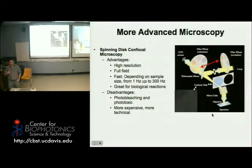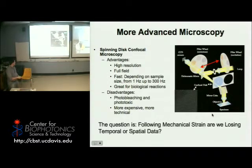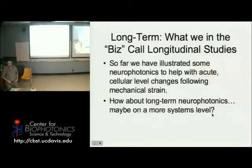I think the injury is so large that calcium is just filling these cells. I mean, that's pathological versus physiological. So that's one thing. So are we losing these temporal and spatial data? Possibly. I don't think so, but I think it's important to look at. And again, the longitudinal studies, remember, part of my interest in this is not what happens to cells in 24 hours. We have a 12-year-old who's in a car accident. I want to know how he's going to be at 30 years old, right? And for that, we need longitudinal studies.